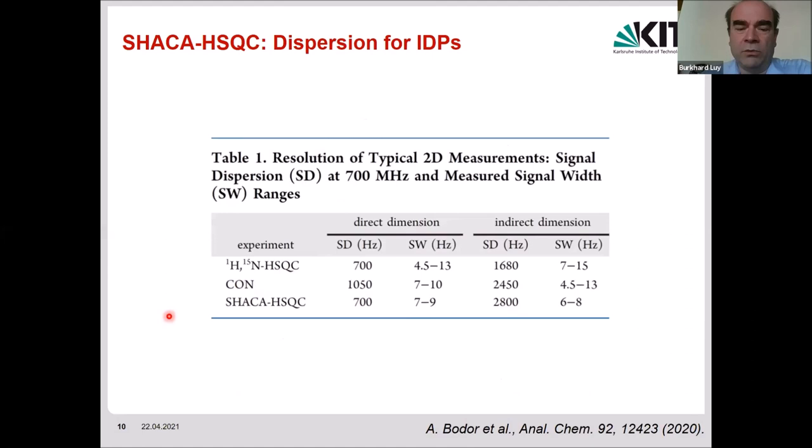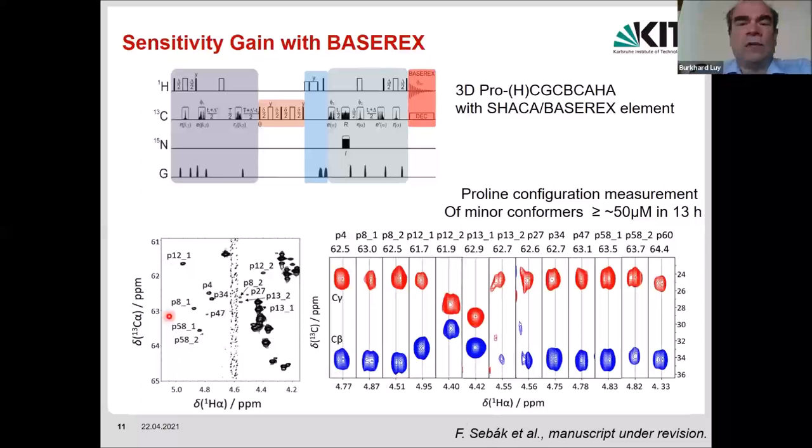And of course, this is now just the starting point, because this kind of detection you can build into any 3D experiment you can think of. Here's a first example where we use the Shaka building block at the end of a 3D experiment that's optimized to detect proline, an HCA HA experiment. In the first dimension you have the C gamma and C betas, and in the other dimension the alpha H alpha, with the resolution we were just talking about. This is shown here in the plane.